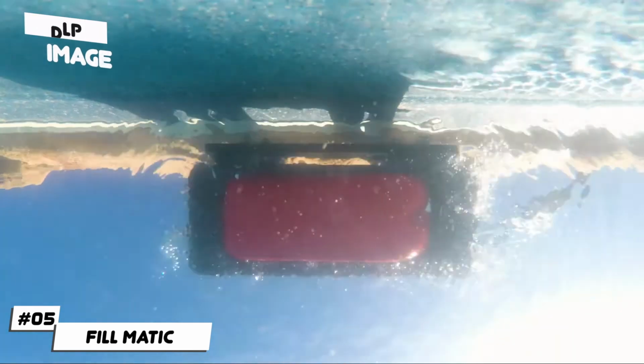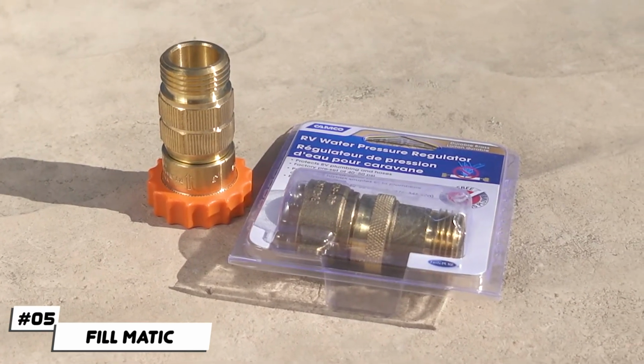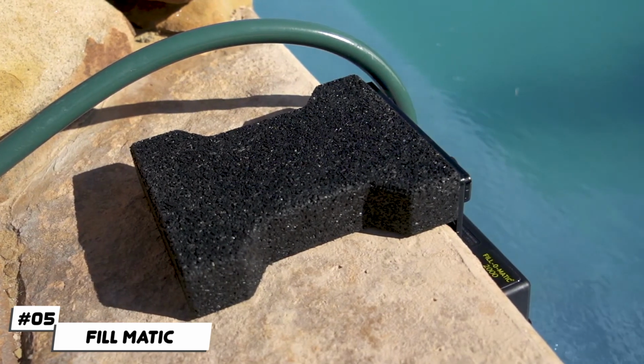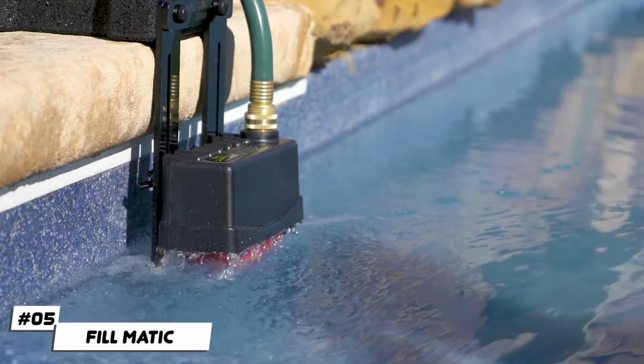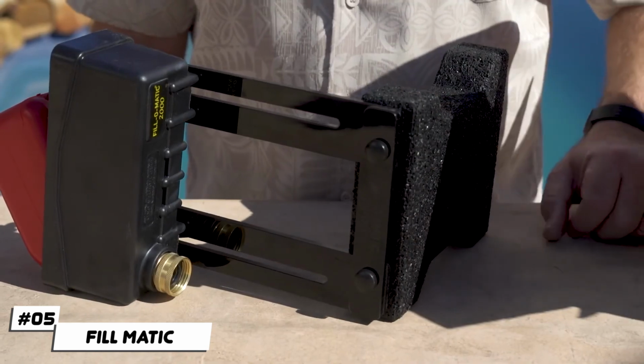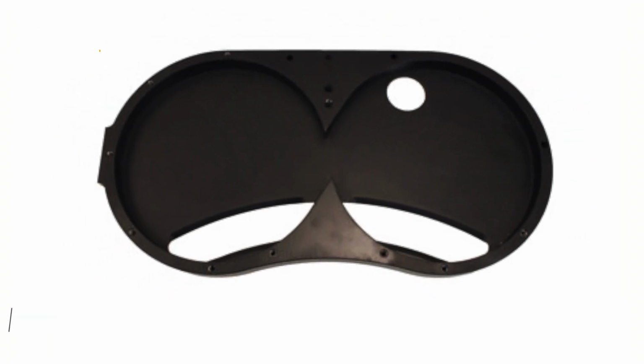It offers DLP image technology, far outperforming its competitors. Automatic keystone correction will keep you from constantly adjusting the edges and tilt of the image. It does the hard work for you. It will also automatically focus and can project images in up to 4K. The screen size can vary from 30 inches to 120 inches, making it perfect for all occasions.